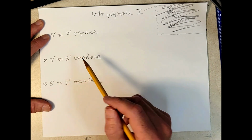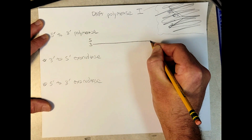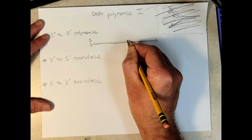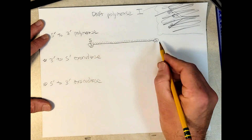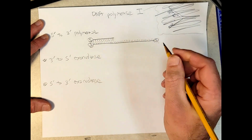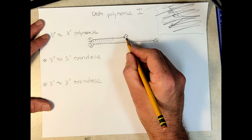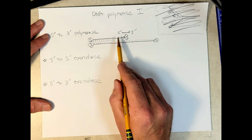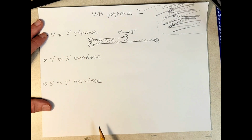So, 5' to 3' DNA polymerase activity. What does that mean? That's the standard activity that is found with DNA polymerases. Let's say this strand down at the bottom is our template strand. That's the 3' end, that's the 5' end. DNA polymerase polymerizes DNA in the 5' to 3' direction. So if this polymerase is synthesizing DNA, it's doing so in the 5' to 3' direction with respect to the strand undergoing synthesis. That's the 5' to 3' polymerase activity.